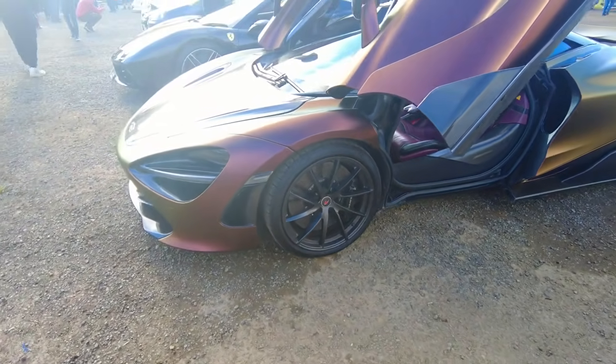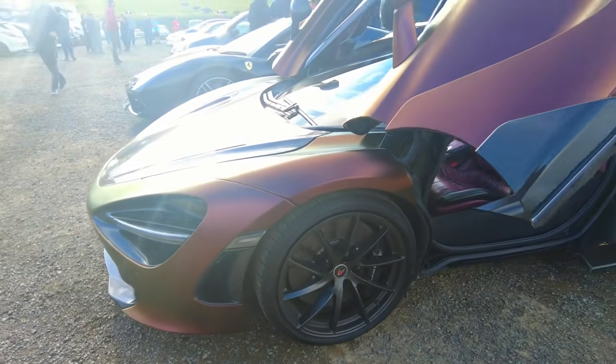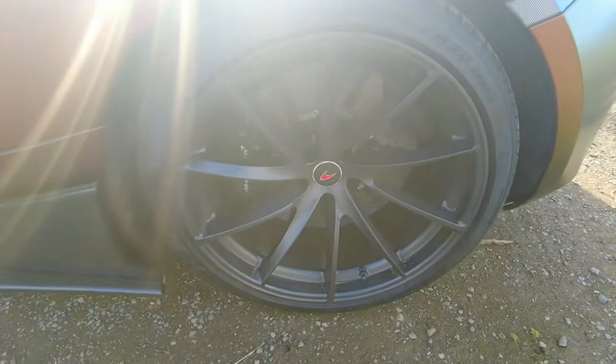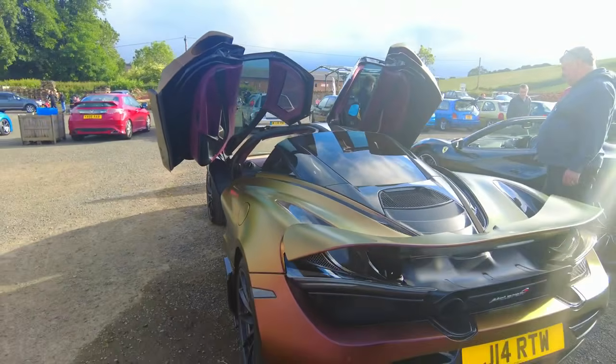Wheels are absolutely massive on it. What's that, probably... no way that's 19s. I mean, that rear wheel is absolutely massive, and it is hella wide. Look at that.